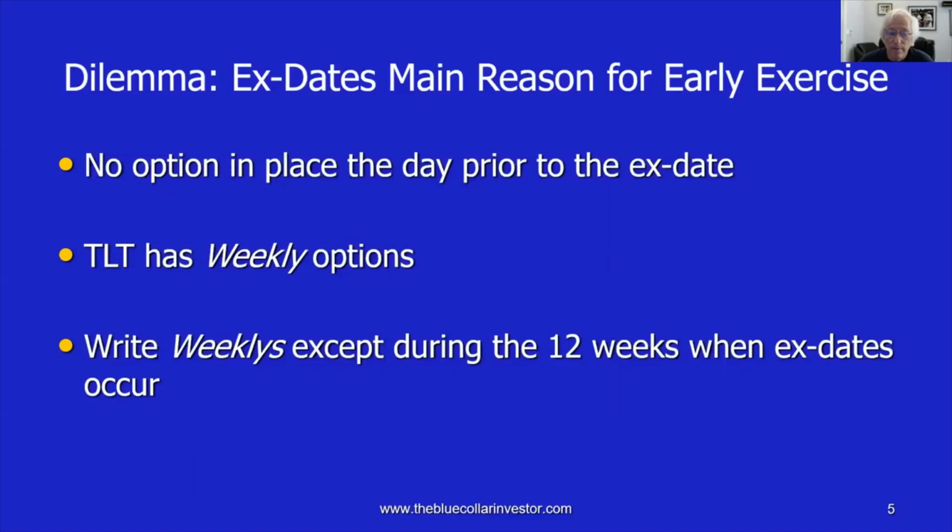Now, one of the good news features of this strategy as it relates to TLT is that this security has weekly options. So it has options that expire every single Friday of the calendar year, not just the third Friday of every month. So what we could do is write weekly options on TLT every single week of the calendar year except the 12 weeks of the ex-dividend days. So we could write weekly options 40 out of the 52 weeks per calendar year.